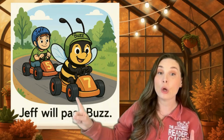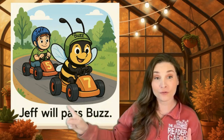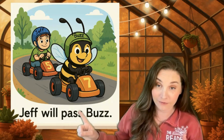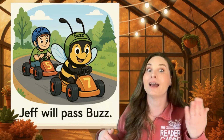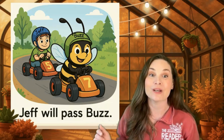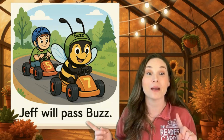Exactly. Here's a great poster to help you remember what to do. This says, Jeff will pass Buzz. And you see all four of those words are following the FLOSS rule. J-E-F-F, Jeff, will, W-I-L-L, will, pass, P-A-S-S, pass, Buzz, B-U-Z-Z, Buzz. Jeff will pass Buzz is a great mnemonic or special memory tool to help you remember the FLOSS rule.